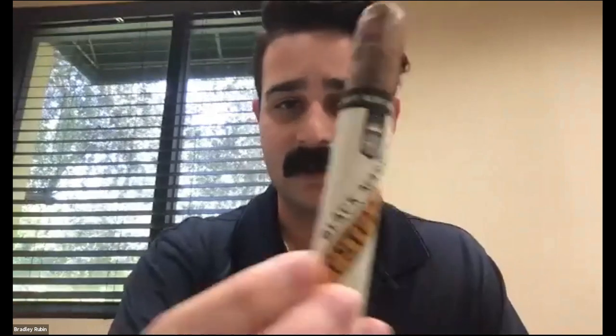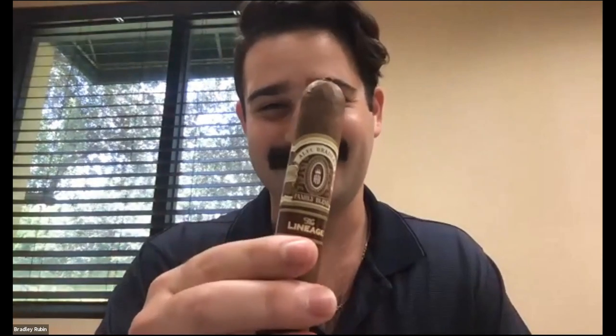And then next we have the Black Market Esteli, which is the second iteration of the original Black Market. Esteli is in Nicaragua, so you're going to get all Nicaraguan tobacco all the way through, from the fillers to the binder and the wrapper. It's going to be a pretty similar experience to the Black Market, but you're going to get more sweetness and woody notes from it. It'll hit some of the same parts of your palate, but the flavor is going to be much different.